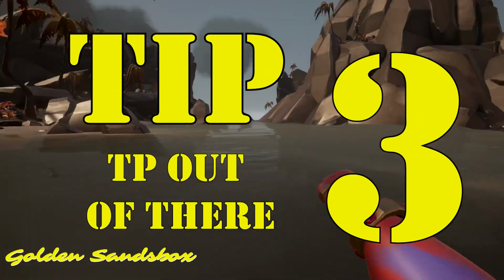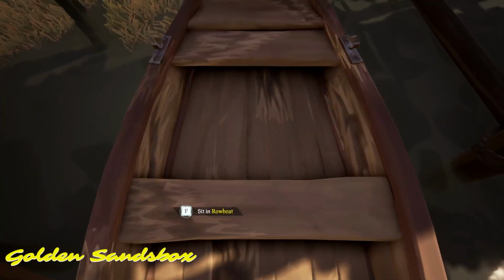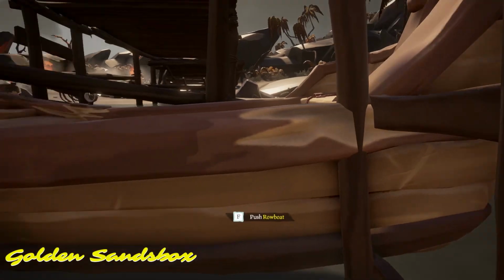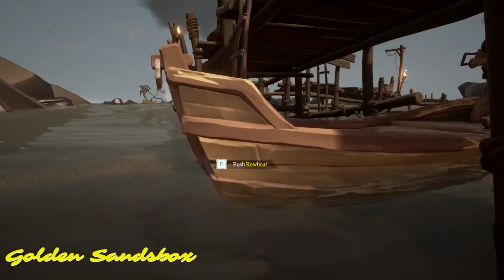Tip number 3. If you rowed over and would rather wait out the volcano on your ship, you can actually row your rowboat underneath the dock in the center section of the island. Upon standing up, you'll black screen immediately back to your boat. Then when you come back to the rowboat, you can push it out from that spot to access any loot that may have been on it.